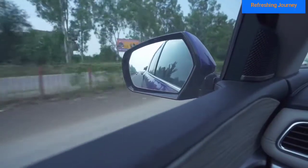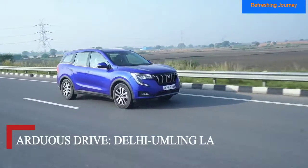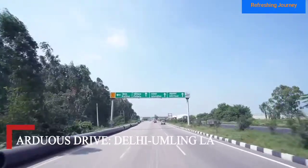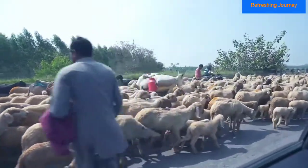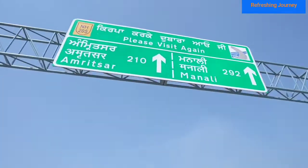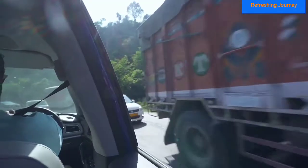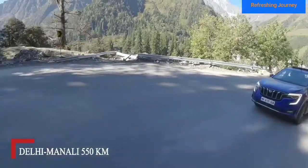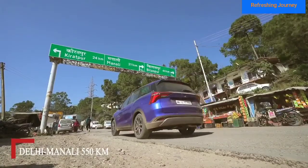On day one, the plan was to make a straight dash to Manali, packing in our luggage, uploading a favorite travel songs playlist, and we were off. The first half of the drive was fairly uneventful, but as we got closer to Manali, that giddy feeling of excitement crept in. We were now truly in mountain land.